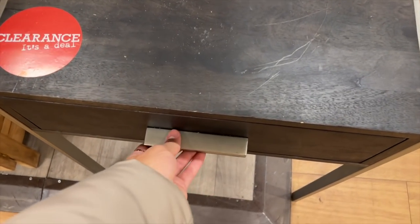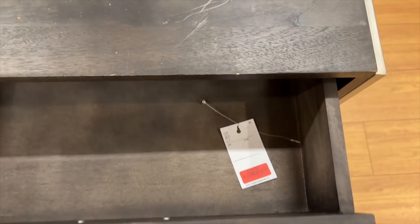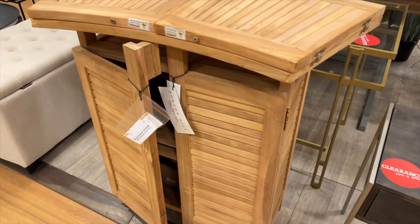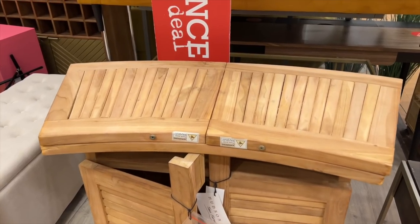Okay, onto the clearance section. TK Maxx, when I went in the other day, their clearance section was huge. You're gonna see it distributed throughout the video, but honestly, there was nothing wrong with this table. Okay, there is. The top's a little bit scuffed, but nothing that a little bit of DIY can't fix. And this outdoor bar, we've got one of these actually. We've got two. We use them all the time, we love them.